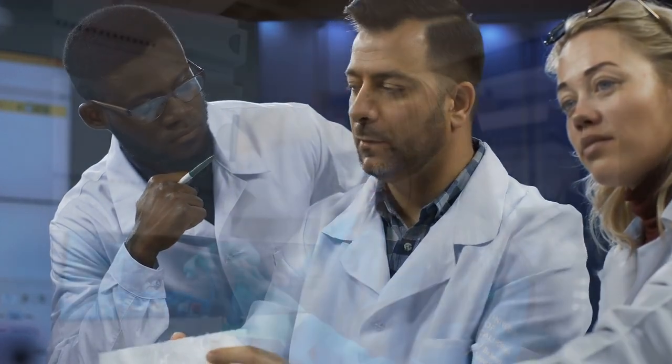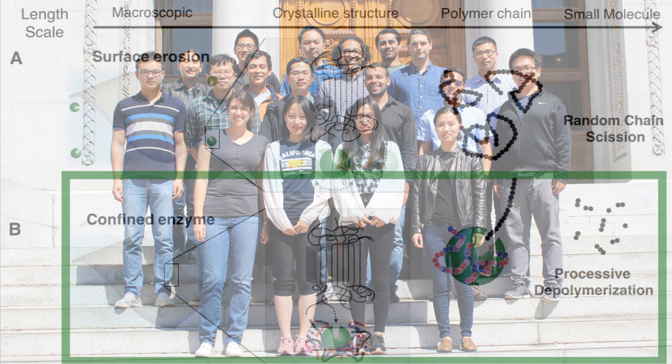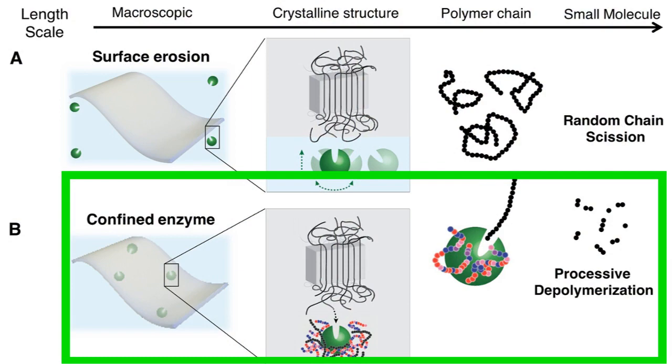A professor of materials science and engineering as well as chemistry called Ting Zhu and her team at UC Berkeley's College of Chemistry are experimenting with programmed degradation. In this process, the plastics are created with specific enzymes inside them that don't activate until the sample is exposed to heat and water. The team worked with PLA and PCL.